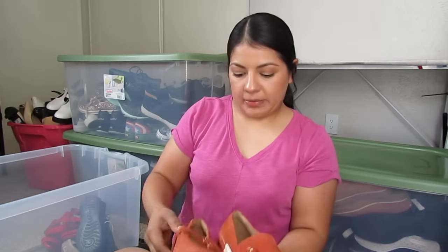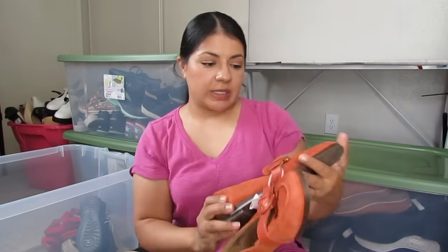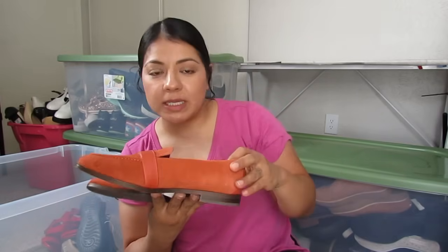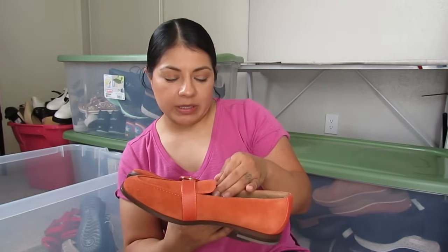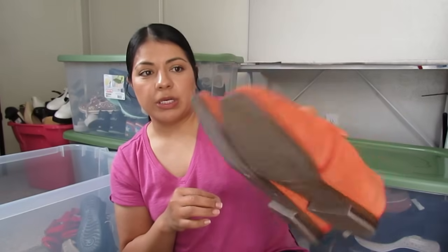This is one that was a swift decision. They are Rockport. I didn't have a chance to look them up, but they are an unusual color. Normally loafers are like black, brown, sometimes gray. So hopefully it was a good decision in the end. These were $6.50. Okay condition all on the bottom.